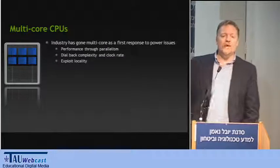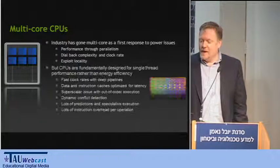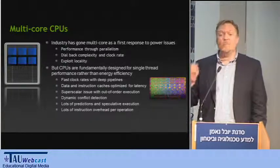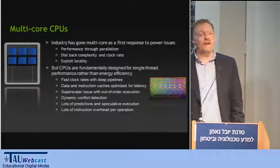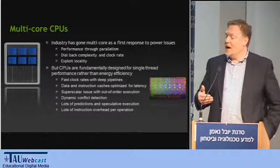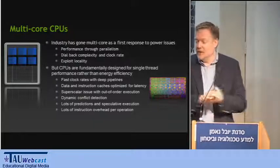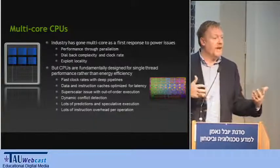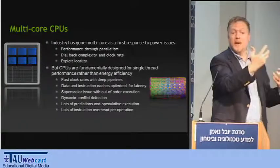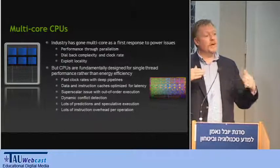But the problem, when we really try to optimize for power efficiency, is that the CPUs themselves are not designed at their core for power efficiency. They're designed brilliantly, very, very well, but they're designed to make single threads run as fast as possible. They tend to use fast clock rates with deep pipelines. They try to deliver data to a processor as quickly as possible, with large caches that tend to be power hungry. They try to issue multiple instructions every clock and then dynamically figure out, can I issue these 2 instructions at the same time, or does this instruction depend upon the result produced by that instruction, so I have to serialize them. We try to work speculatively.